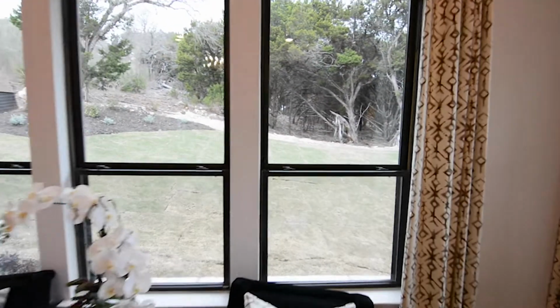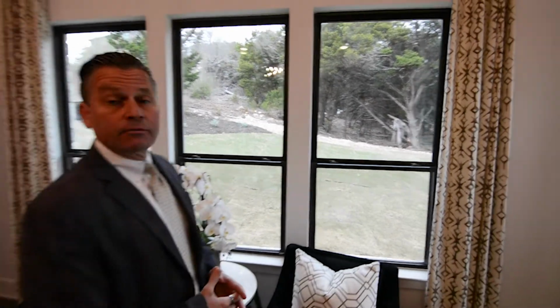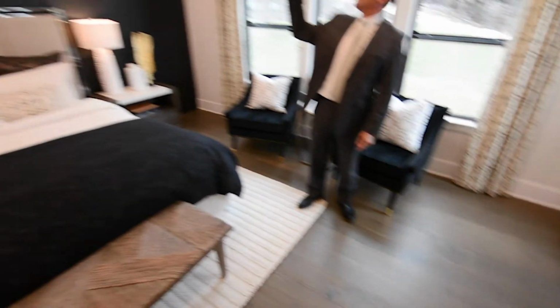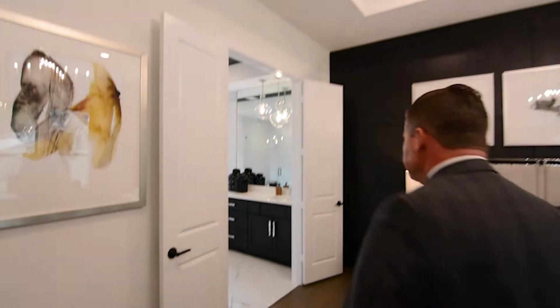Now we're in the master bedroom. Of course, a beautiful model. The Crestview model has a magnificent master bedroom. Who would not like to wake up every morning and look at that view every day? That's never gonna change. Weston makes beautiful homes. Look at the high baseboards, look at the cut ceilings, the crown molding, the lighting, etc. I'm very fortunate to work for Weston.